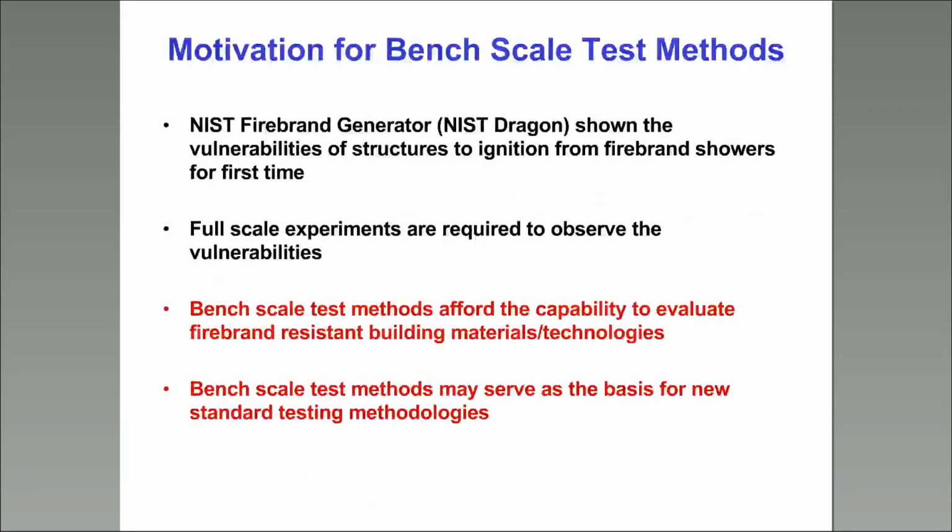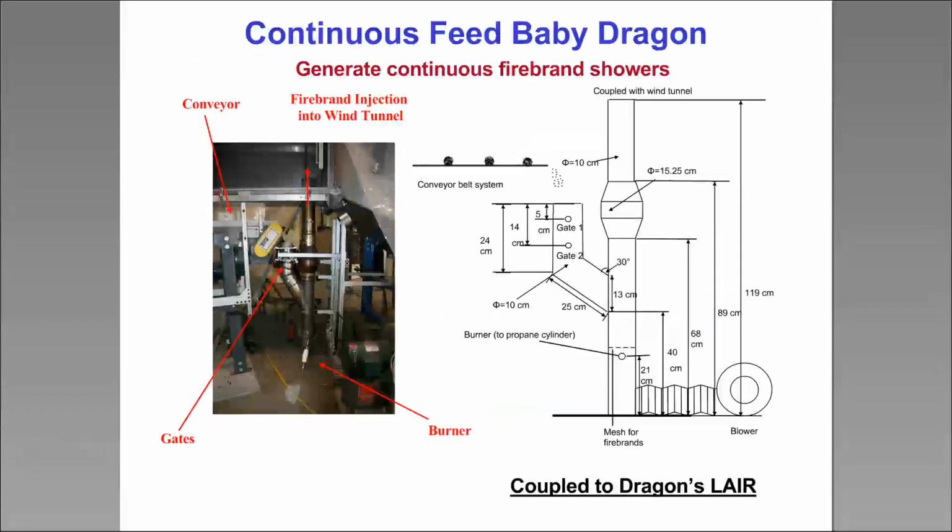So in the remaining minutes, I want to go over that we have an improved Dragon. The original Dragon I mentioned was a batch device, so we were limited to how much we could load and the firebrands that would be generated. But what we've done is we've redesigned it to be continuous. And also we've created a facility which we call the Dragon's Lair, which is a bench scale apparatus that lets us look at, for example, specific materials exposed to firebrand showers on a bench scale.